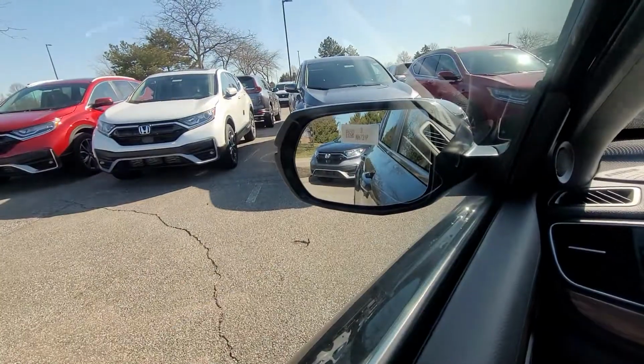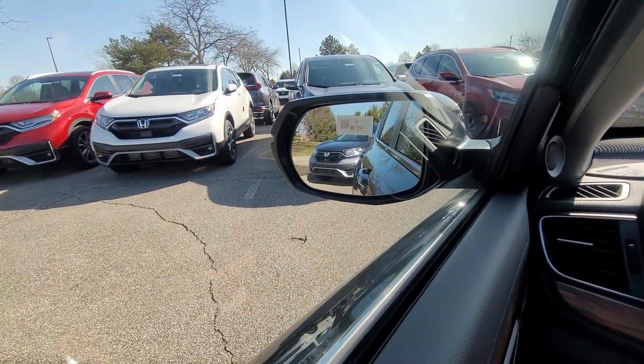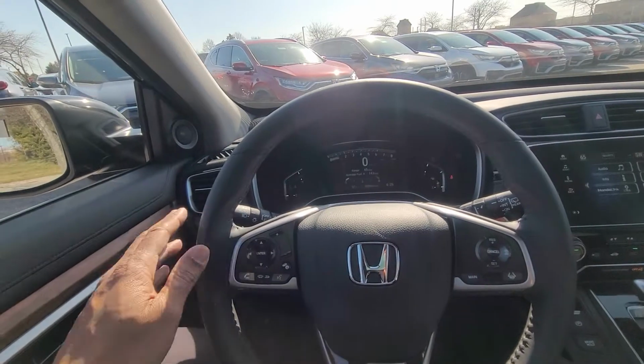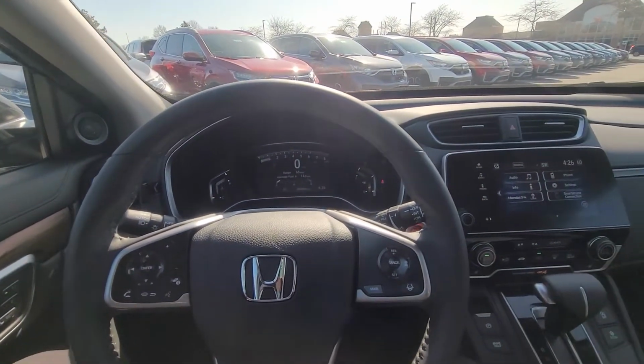Blind spot indicators on the outside of both mirrors. That little symbol is going to light up if someone's in your blind spot and you are going 25 miles an hour or more. Now, if you don't see them and you turn on your turn signal, it's going to blink brighter out there, and it's going to beep inside the vehicle to let you know. Don't do it.